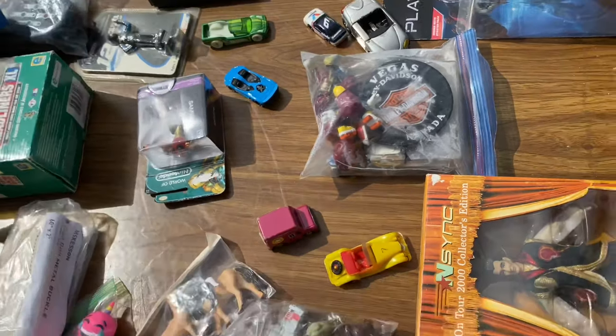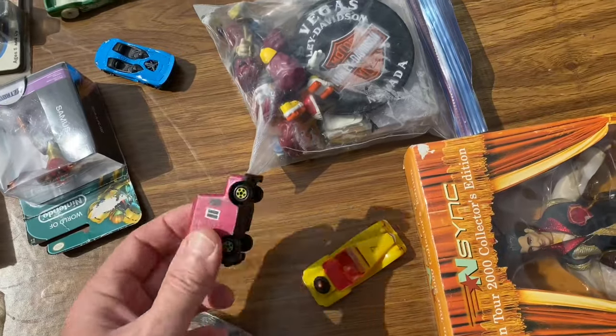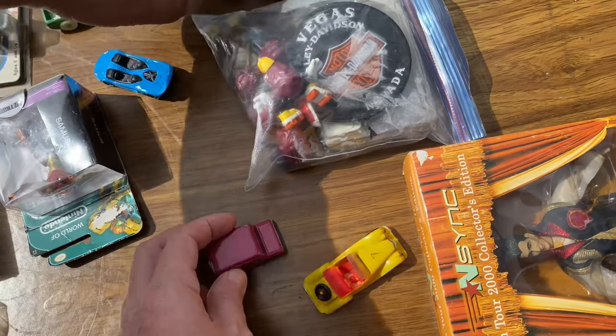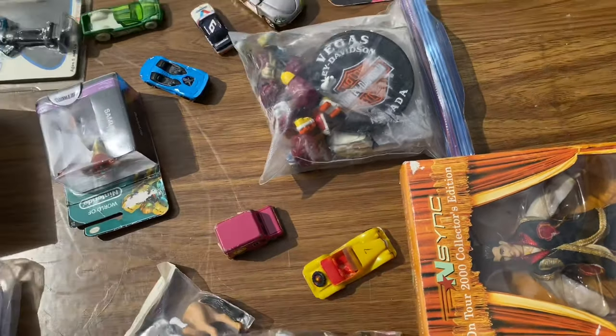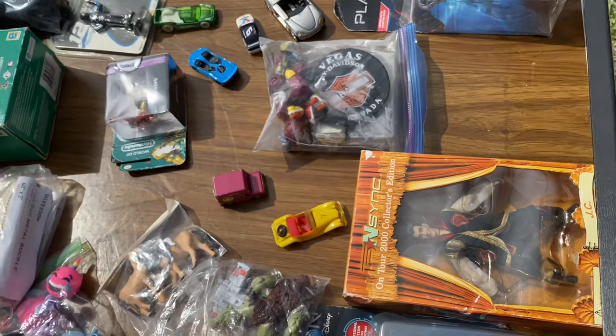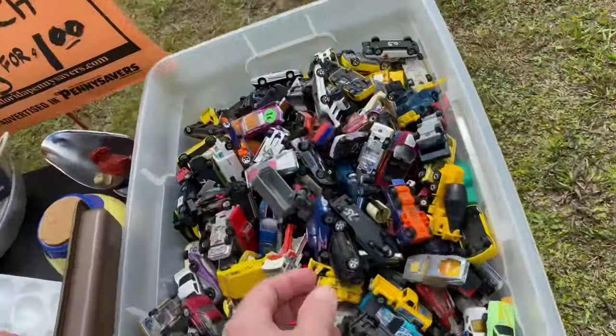How much are your little cars here? $1 each. You take them all, I give you a good price. Okay. Nah, just this one is all I want. That's a nice star watch I get. Maybe one of these 2,000. This one?